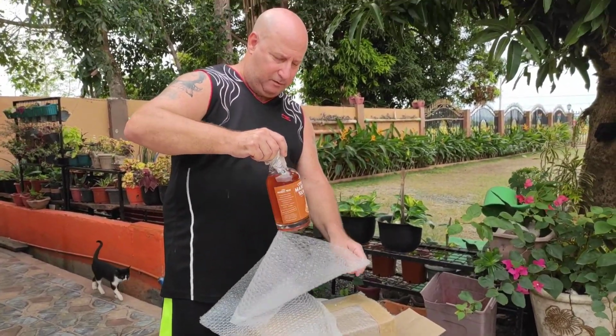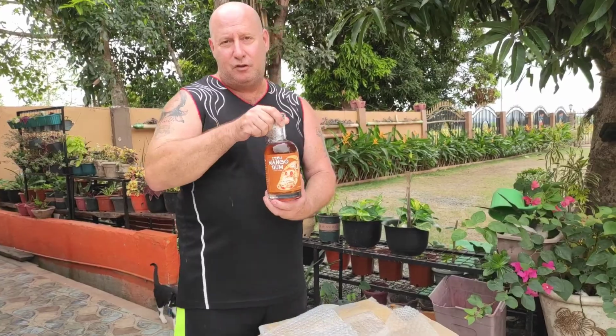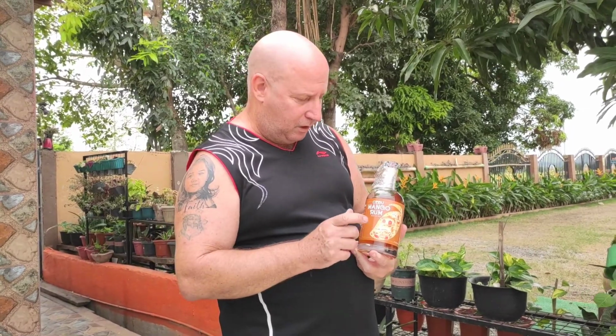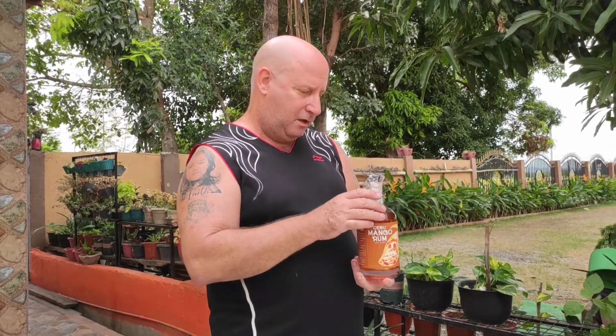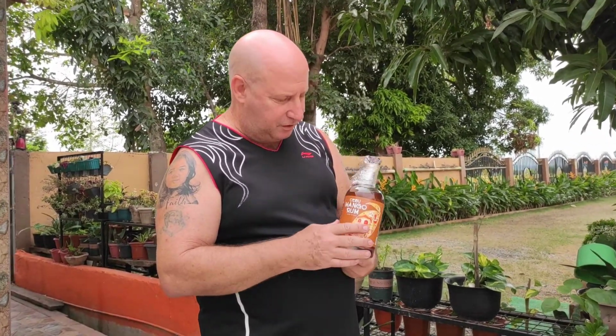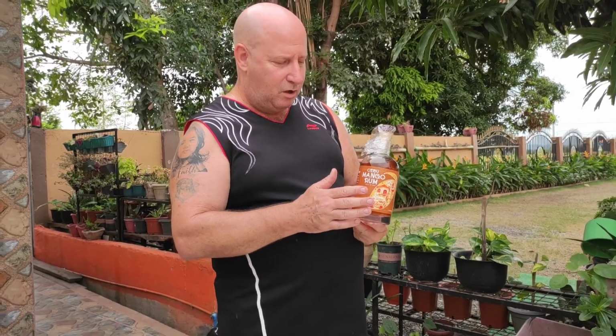Okay, what we got, Cebu Mango Rum. I've heard some good reviews about this, but I haven't found any of it in the stores. So I've ordered it from Lazada. It's a little collection I like to put on my bar, different things from different places and unique products, and so we'll sample this a little later on.